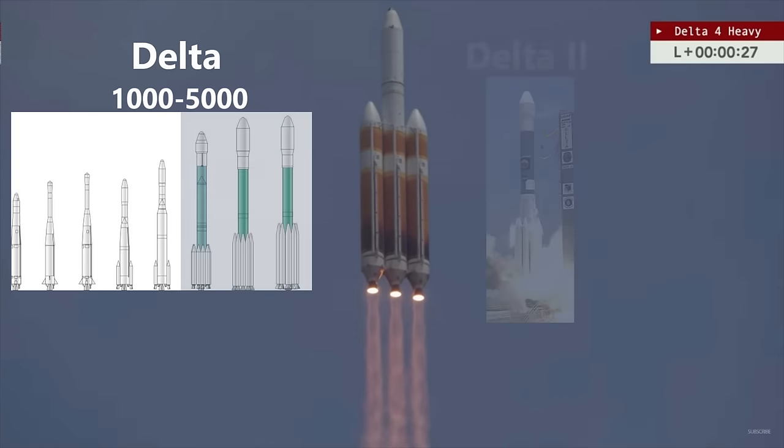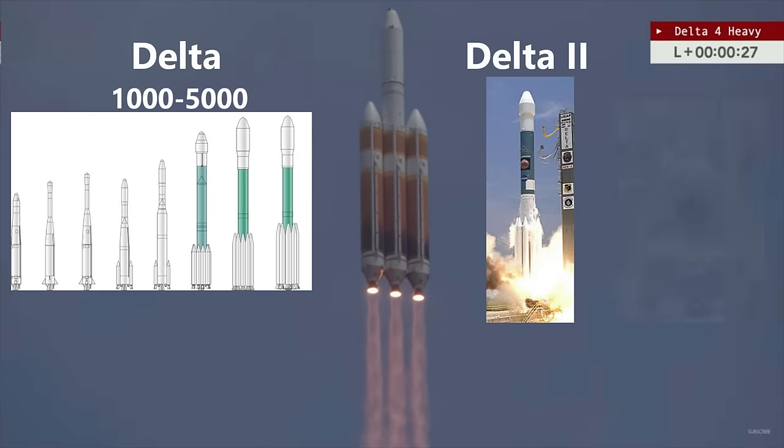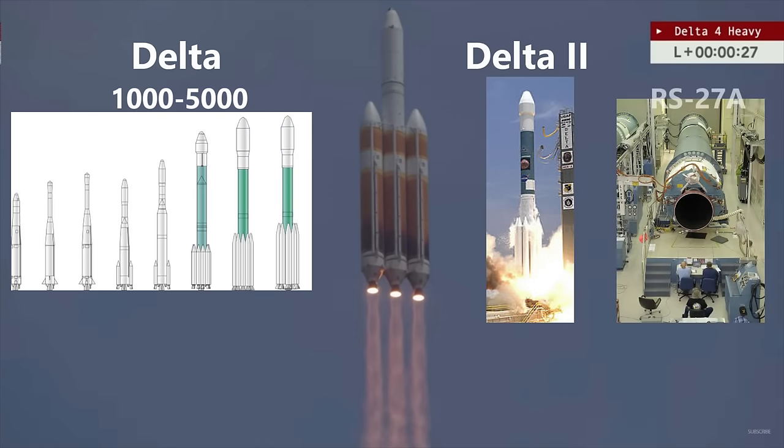By the 1980s, the Delta II had been developed, using the RS-27A, RP-1, and liquid oxygen gas generator engine, which could produce just over 1 meganewton of thrust at high altitudes. It had two vernier engines to control the vehicle roll in flight. The sea-level thrust was about 890 kilonewtons.